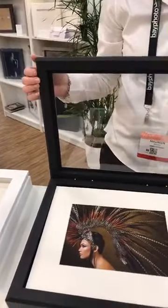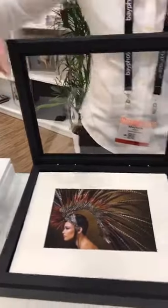Okay, and then the last one is the boxes, and then we're going to conclude. We have portrait boxes. What I love about this program, the lid stays open. We're also looking at debossing the mats, and then we have fine art prints.